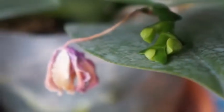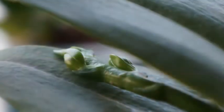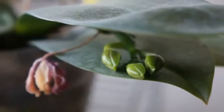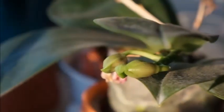Anyway, for the rest of this video is a collection of photos I took of this particular orchid's progression leading up to the 3 flowers that I just shared with you. I hope you liked this video and enjoyed the photos. And this is really basically all I have for you today.